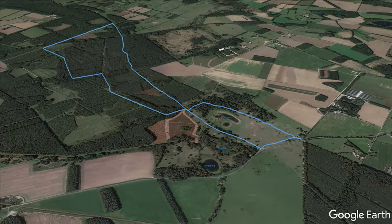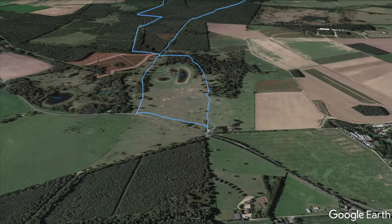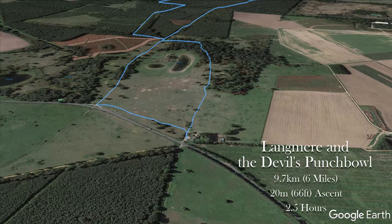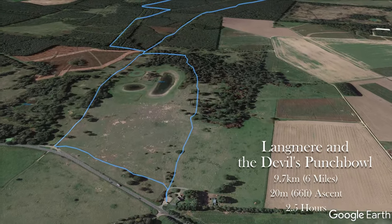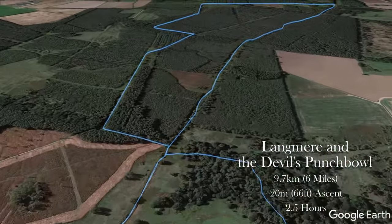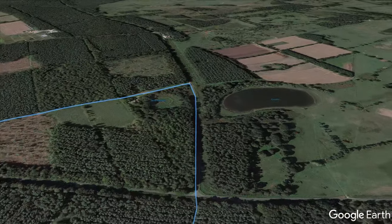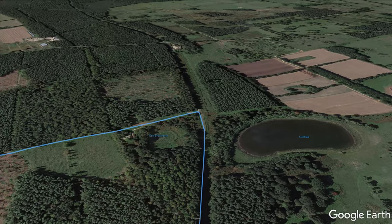Walk 8 in the Norfolk Pathfinder series starts at the Norfolk Wildlife Trust East Wretham Heath Nature Reserve and follows a trail through this wildlife-rich area, past Langmere and into the remote stretch of Thetford Forest. The forest track eventually leads to a short road section and past the Devil's Punchbowl.